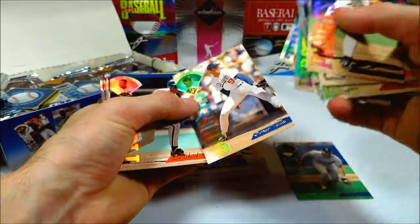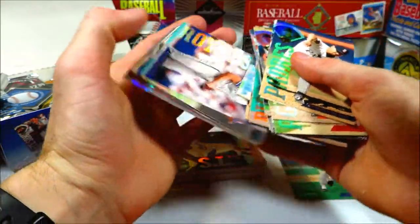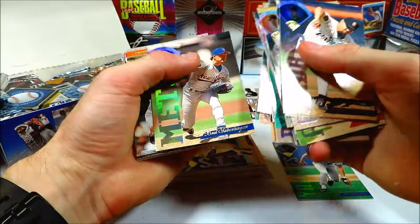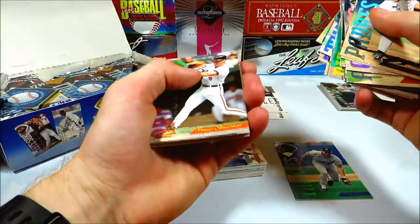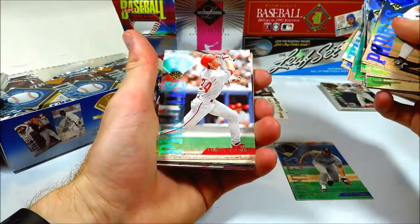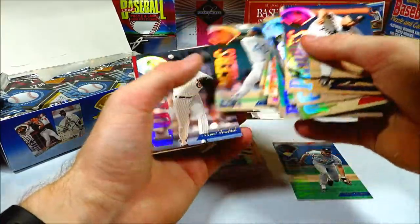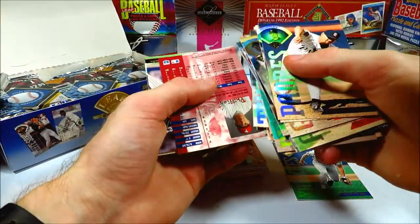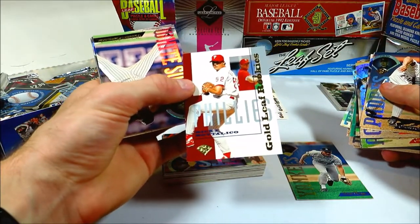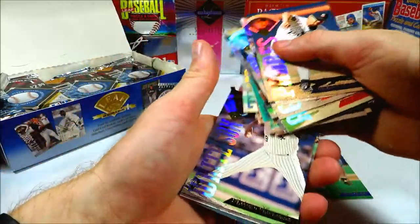Love doing these throwback breaks. This junk wax stuff is starting to get more and more expensive and less available as the hobby takes off in 2020. I'm sure all of you have experienced the big boom that's been going on lately with cards. Even the junk wax stuff is starting to pick up some value, which is good to see. But it's also really tough to come by. I've got an insert in here again. Another Gold Leaf Rookies, Ricky Bottalico. Haven't heard of the guy, but another insert for us.